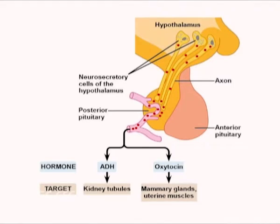In response to electrical messages from the hypothalamus, the posterior pituitary gland releases the neurohypophyseal hormones. The major neurohypophyseal hormones are vasopressin, also called antidiuretic hormone, and oxytocin, which are synthesized and incorporated into neurosecretory granules in the cell bodies of the nuclei. These hormones are synthesized as part of a precursor protein that includes one of the hormones and a protein called neurophysin.